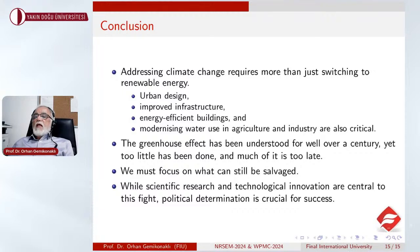It's obvious that scientific research and technological innovation are central to this fight, but we need political determination as well, which works in the opposite direction. The local wars are further increasing the problem of climate change. While we wait for political determination in a positive way, it seems to have a negative impact on the problem. Okay, thank you for listening.